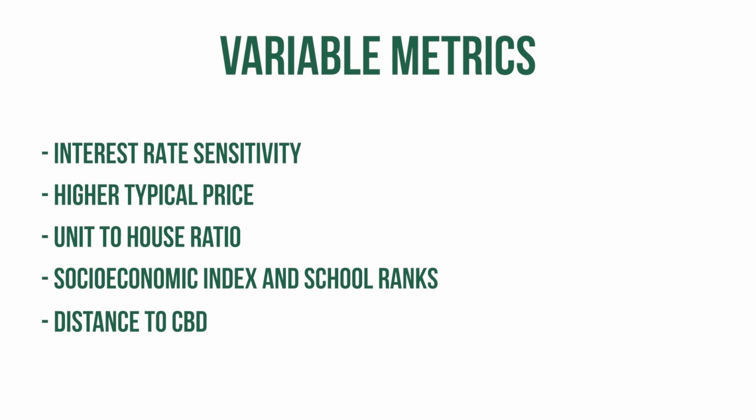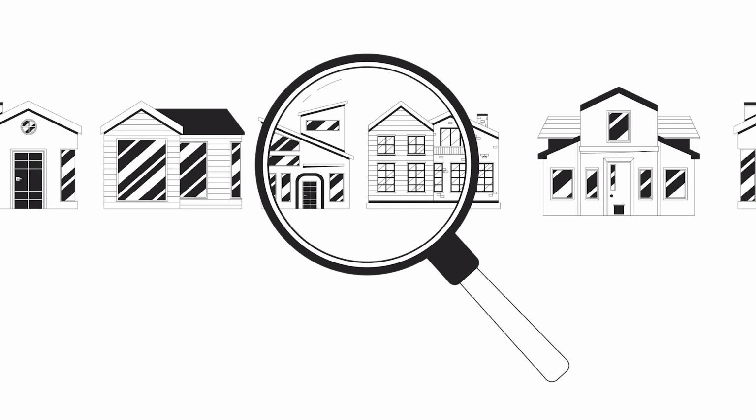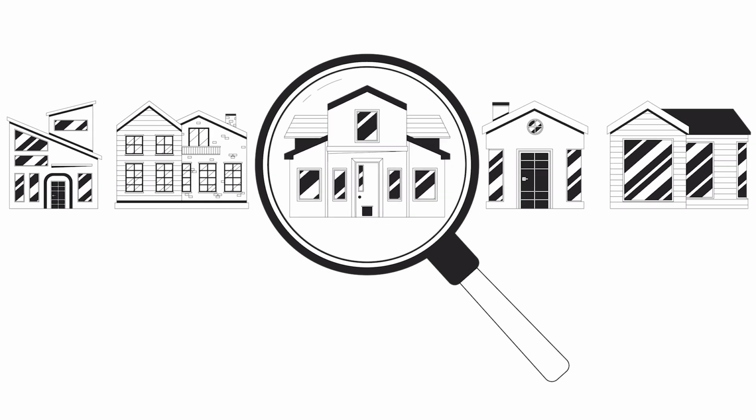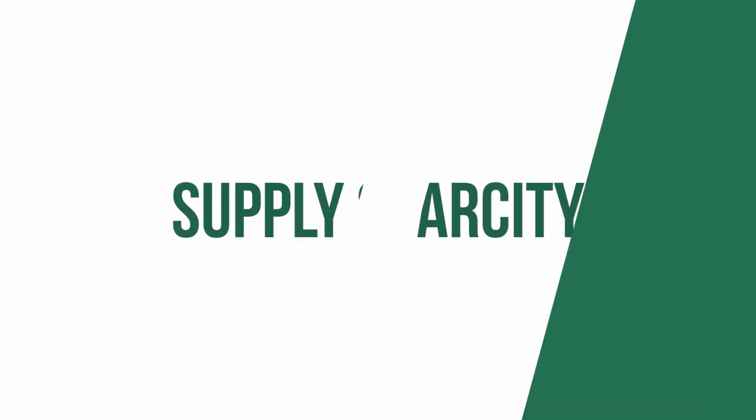Distance to CBD. Historic data also shows the closer to the city centre, the more responsive a market is to rate changes, especially in capital cities. Now remember, just because you may have found a market that is primed for a surge in affordability doesn't mean this alone will push prices upwards. Which brings us to our next topic, supply scarcity.